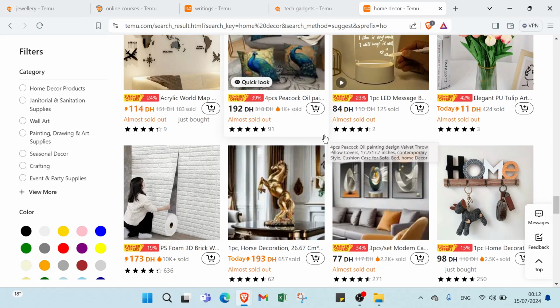As a conclusion, we can say making money on Temu is a valuable opportunity for anyone willing to invest time and effort into their online business. By following these steps and leveraging Temu's features, you can build a successful venture whether you are selling products, services, or promoting affiliate offers. Temu provides the tools and support needed to turn your entrepreneurial aspirations into reality.